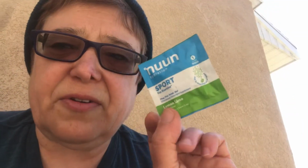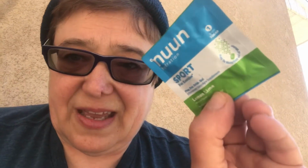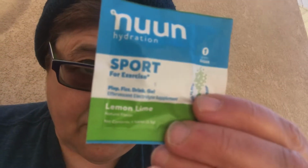Now, there's also these right here. I don't know where you get these. My boyfriend got them from running all his marathons. He actually ran 2 half marathons in his week vacation, and they come in, I see lemon lime and a strawberry lemonade, and another lemon lime. I guess that's just a different packaging for the same thing. Let's go into these and see what they have.